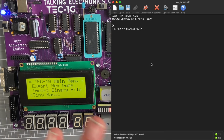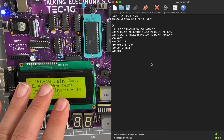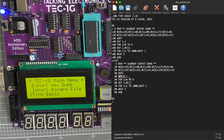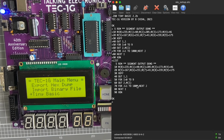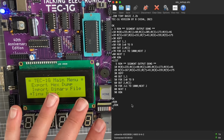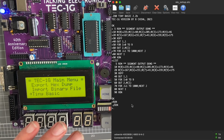So if I cut and paste a code into the serial terminal like so, there's a routine, I can do a list. All this is doing is loading an array of data, which is segment data, and I'm outputting to port one, which is turning on the segment, and I'm iterating through the data and outputting it to port two with a small delay. So if I hit run, if you look on the tech now, I'm displaying 0 to 9 and finished. There are other examples I've got with Tiny Basic, but it's pretty much the standard Tiny Basic.